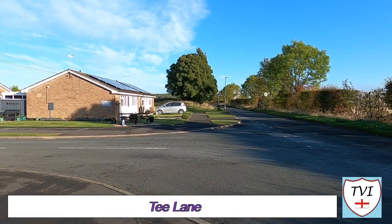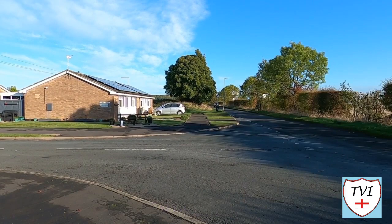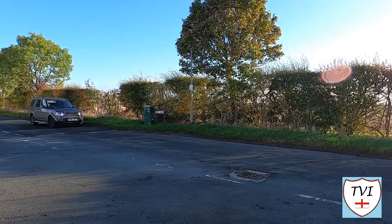Next is Tea Lane. Behind the trees over there, you'll find a water tower, an imposing white structure which is known locally as the funnel, thanks to its shape. Next, it's a walk down Tea Lane to Derby Road.